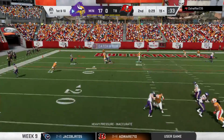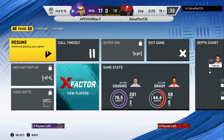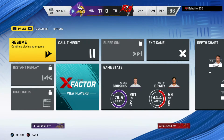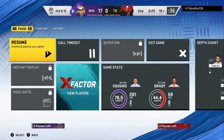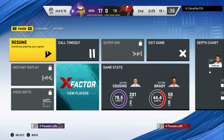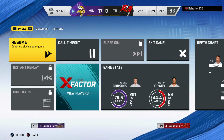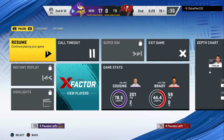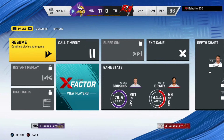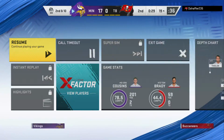To throw is Cousins. And that one will fall incomplete. Clock here now just under 30 seconds to go in this first half.